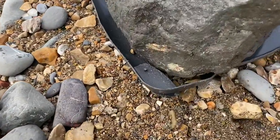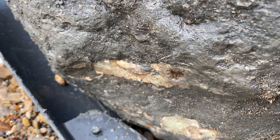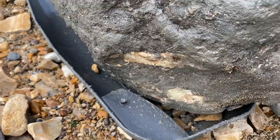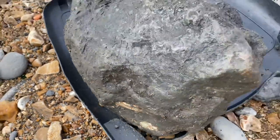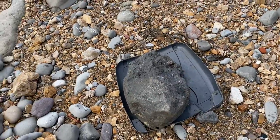Oh, wow. See why I'm dragging it up? Yeah. Get it away from the sea taking it. See, it will destroy those rapidly. What great improvisation. Is that a wheelie bin lid? Wheelie bin. There's the rest of it over there, look.